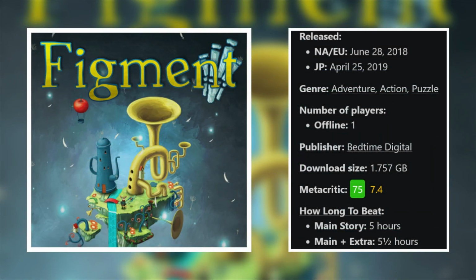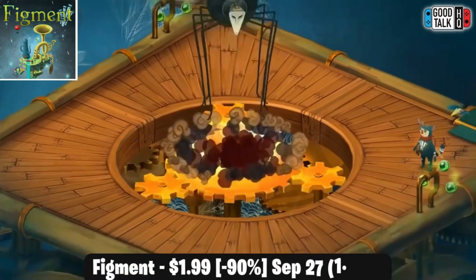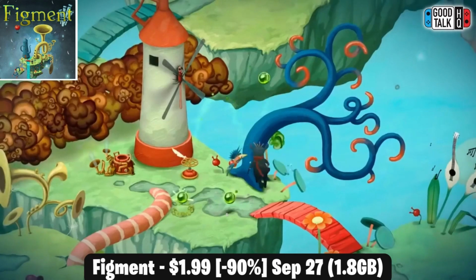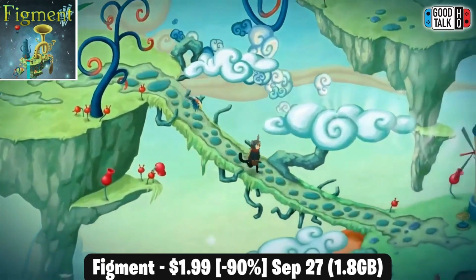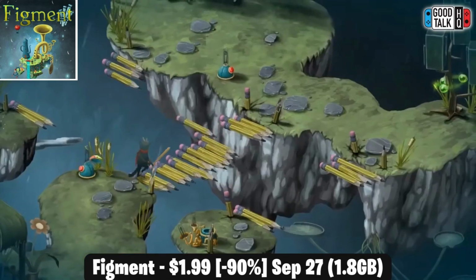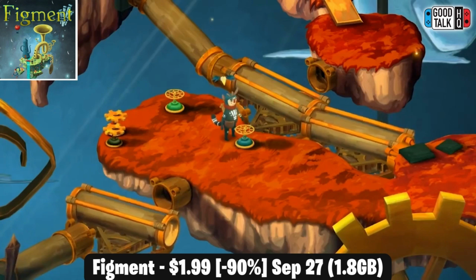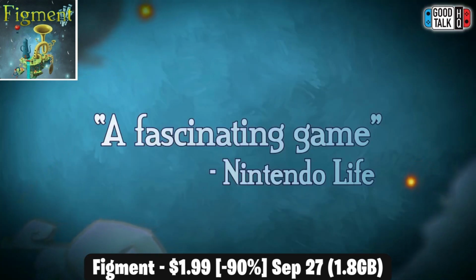Next we have Figment, a single-player adventure title with a download around 2 gigs, and it offers again 5 to 6 hours of main story gameplay. Now it has a fun combat system and an amazing soundtrack, plus it has gorgeous hand-drawn art and animations, and they have a sequel coming out next month, so it's a great time to jump in. If you're interested in this one, be sure to pick it up before the sale ends on the 27th. It's marked down 90% to just $1.99.